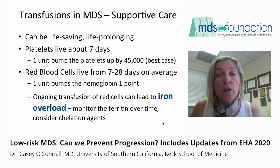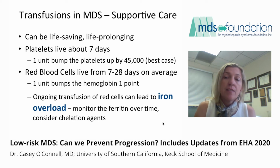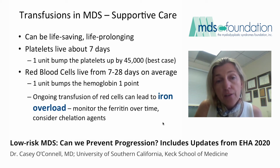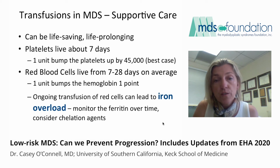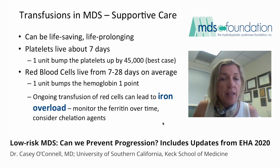Another example of what we call supportive care, so these treatments so far are not treating the disease, they're just trying to help us with the blood cell counts. So another is transfusion. We can transfuse red cells and we can transfuse platelets. We generally can't transfuse white blood cells. Transfusion can be a life-saving, life-prolonging intervention.